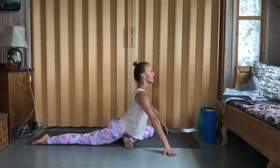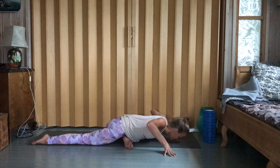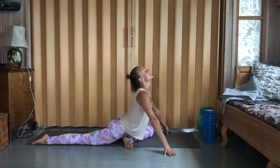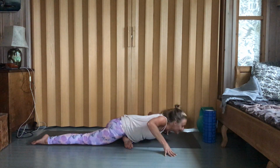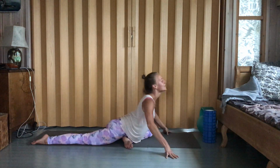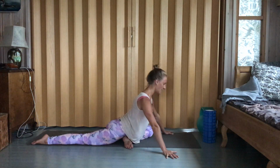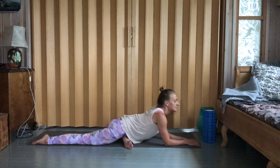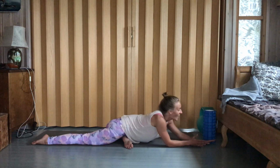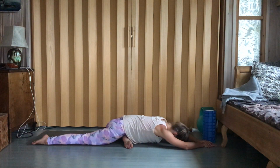So inhaling, length to your spine, lifting up, and then exhale, folding forward. Inhaling up, exhaling forward, surrendering. Inhaling up, exhaling forward. Inhaling up, and then exhale, settling down as far low as it feels comfortable, perhaps on your elbows, perhaps on your straight arms. And then placing your forehead down on the mat as well.